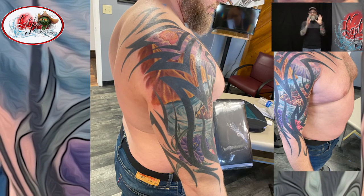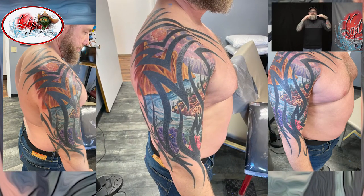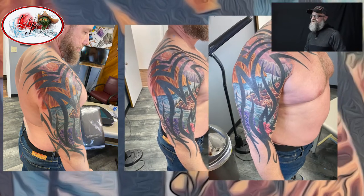It's not done. We're still working on stuff. We're going to go around the inside and fill that in too. But this was after the last setting. The water and below is all healed. The stuff from above the water is stuff we just finished the other day.